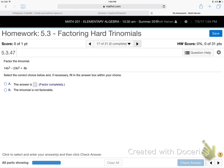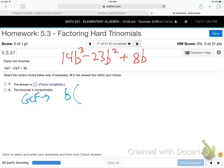Okay, so 14b cubed minus 23b squared plus 8b. Let's try that one. Let me help. So as you look up there, what's the first step? GCF. The GCF is b. Just b. There's no numbers. So 14b squared minus 23b plus 8. There's the first step. Take out the b.